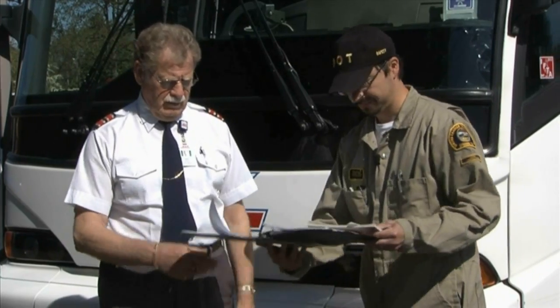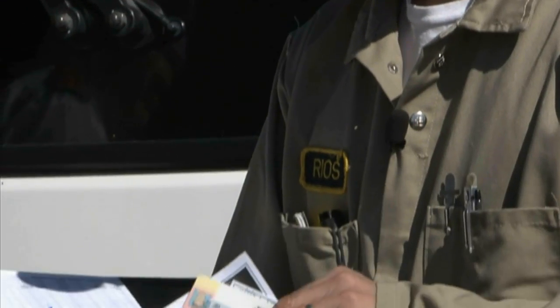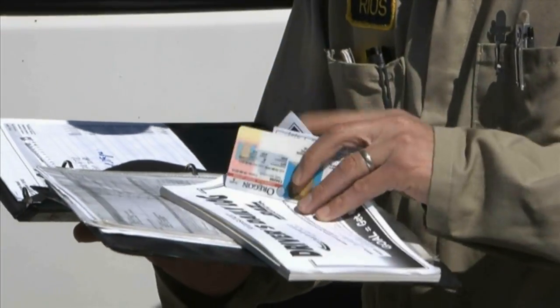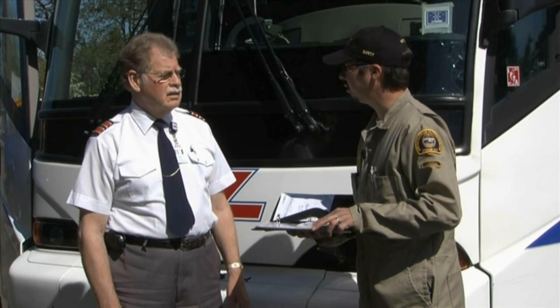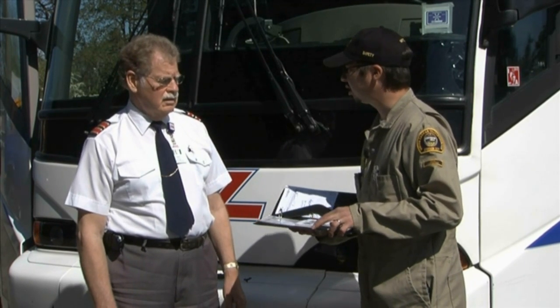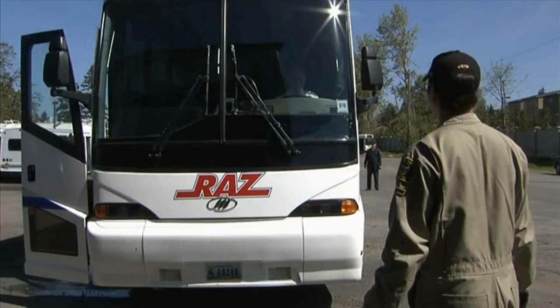In addition, the inspector may also ask for your trip packet, charter order, itinerary, and lease agreement. Logbooks are strictly enforced in Oregon. Make sure yours will pass. Everything looks to be in order here. If you want to get back to the controls of the coach, we'll go ahead and start with the lights.